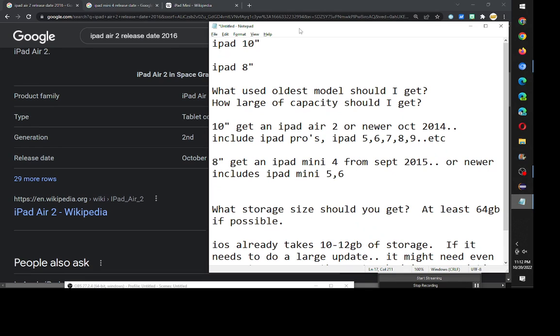For iPad 10-inch, my suggestion, again, this is just my own suggestion, you can do your own research on it, but I would highly suggest getting anything newer than an iPad Air 2 made in October 2014. So anything newer than that, i.e., the newer iPad Airs or iPad Pros or iPad 5, 6, 7, 8, 9, those were all made in 2015 or newer. Those are perfectly fine if you want to get used, but do not get an iPad Air 1 or an iPad 1, 2, 3, or 4.